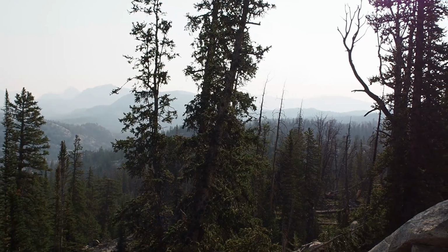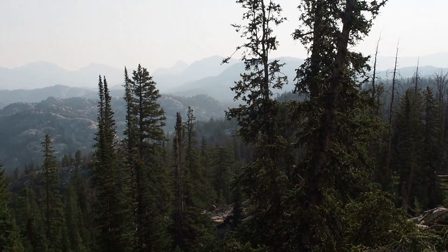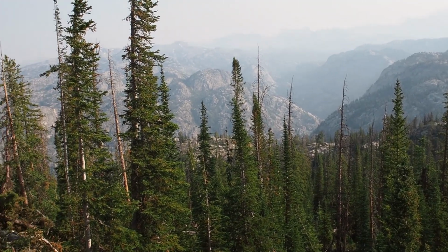Trail up here is pretty straightforward, just a gradual rise the entire way. Until you get to this last little part, then you got to climb up to Photographer's Point.